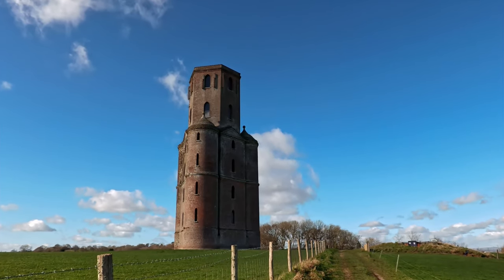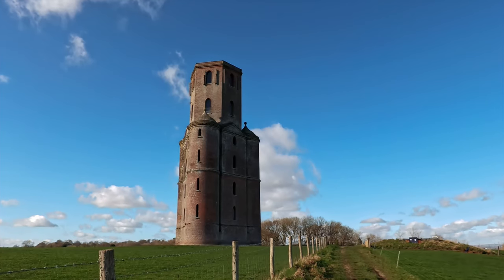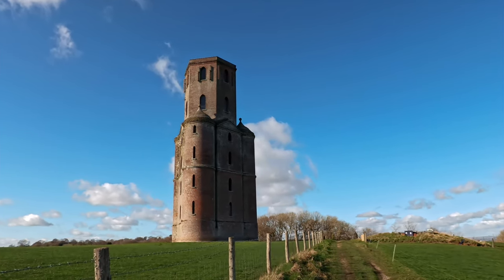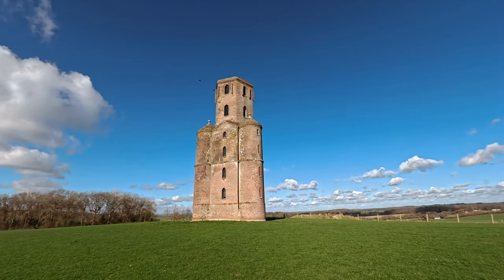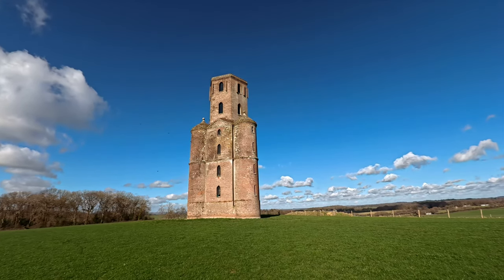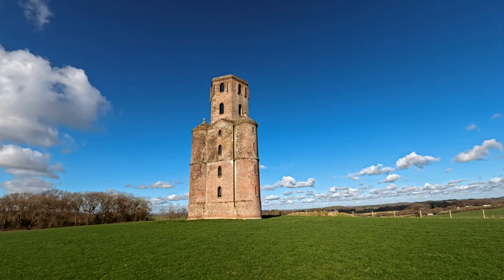The tower is also known as Sturt's Folly. Indeed, it is actually a folly in the form of a tower built by Humphrey Sturt as an observation tower, possibly to allow him to watch the local hunt. Now, there are different sources that give different dates for when it was built, varying from 1700, 1726 or 1750. It was certainly here in 1765, as it appears on a map of that date.